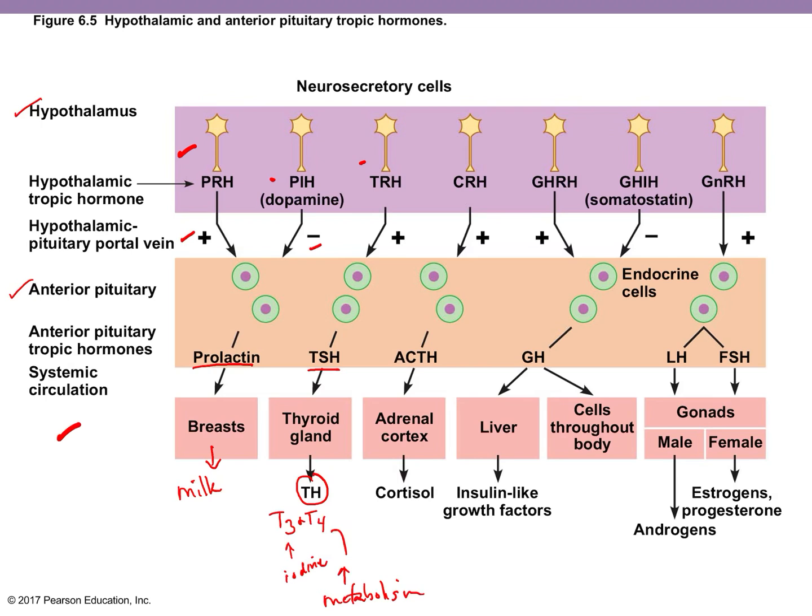There is another hormone that your thyroid gland makes called calcitonin, which does not influence metabolism, just putting it out there. Then we have the corticotropin releasing hormone here. It's going to stimulate adrenocorticotropic hormone. And this is going to stimulate your adrenal cortex.